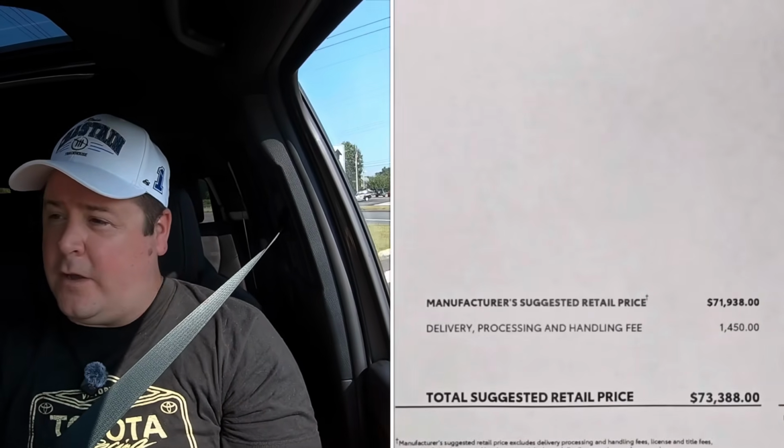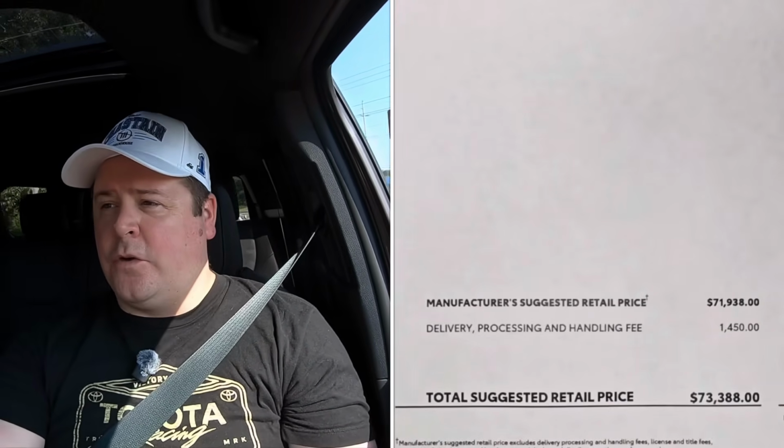The braking is actually very good, and it's something that I complain about all the time with hybrid Toyotas that I've driven. Because of brake regen, the braking feels weird. It feels different, but this braking doesn't feel bad. I'm very impressed with this.